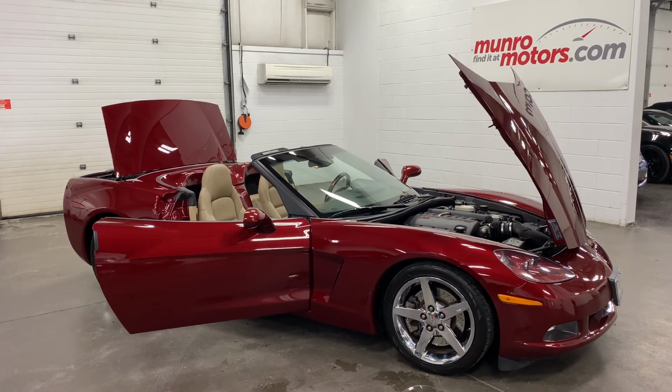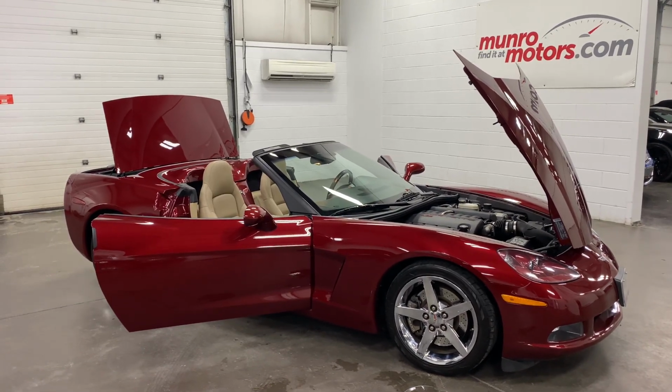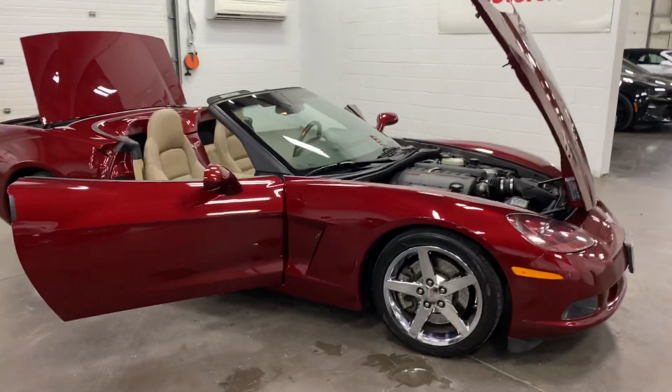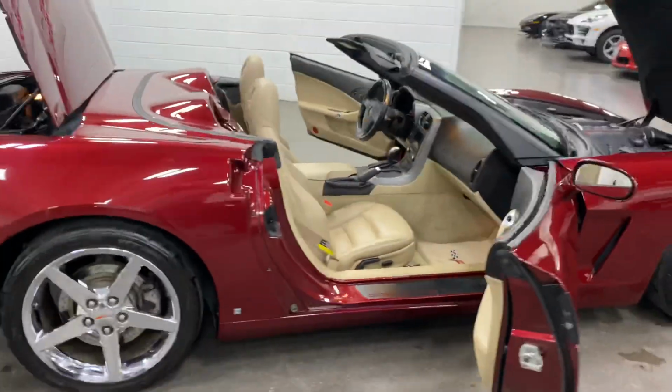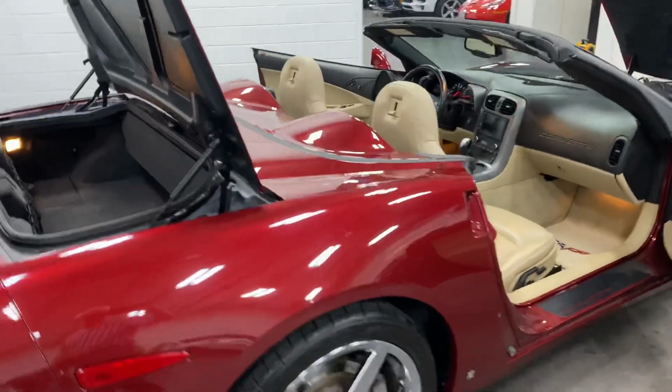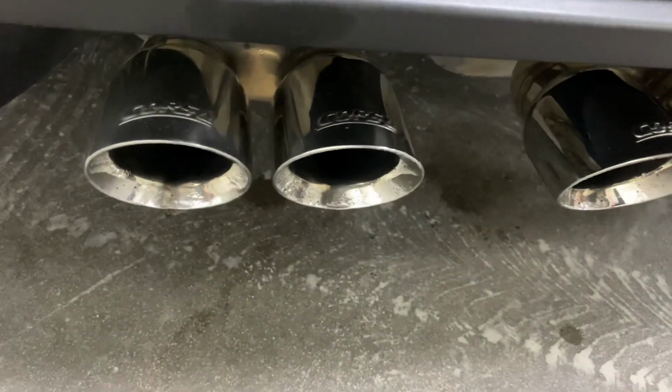To MunroMotors.com. Here we have a 2007 Chevrolet Corvette Convertible. This is a 3LT in Monterey Red Metallic paint with the Cashmere leather interior. It has a Cashmere top also. Climbing to the back here, it's got Corsa Exhaust, which sounds outstanding, just beautiful.